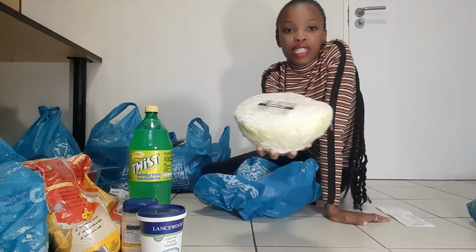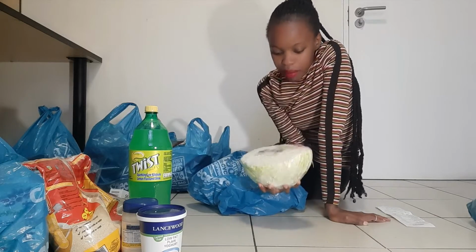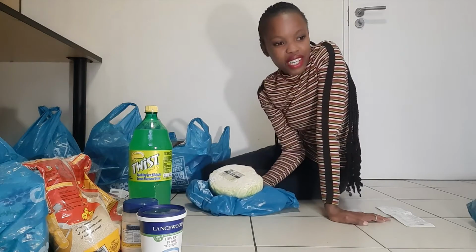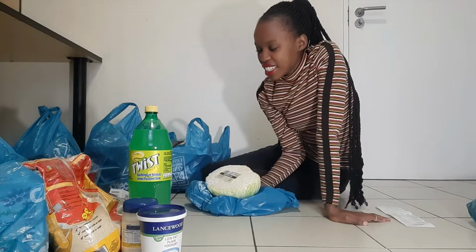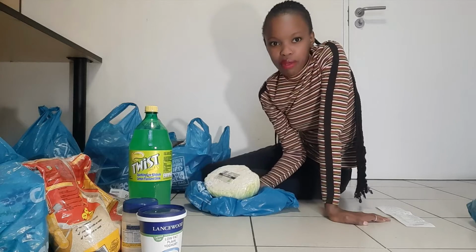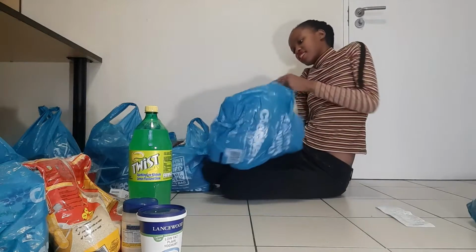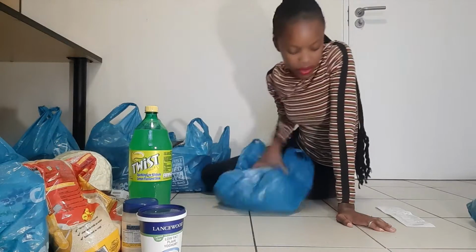This is cabbage. I bought it for 15 rand. I hate the smell of cabbage, but I just bought it because I think I do need it now. In fact, I miss the cabbage that my mom cooks. My mom kills it. My mom can cook cabbage, and myself, I don't like it. Okay, let me put it here. That I bought for 15 rand.